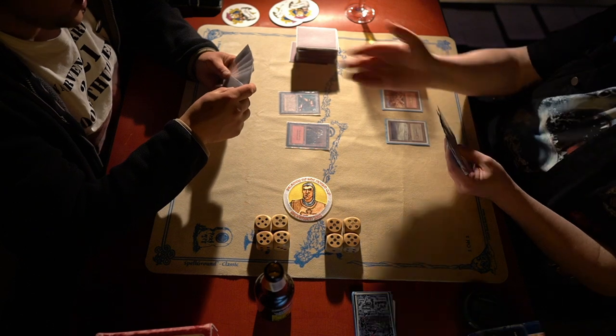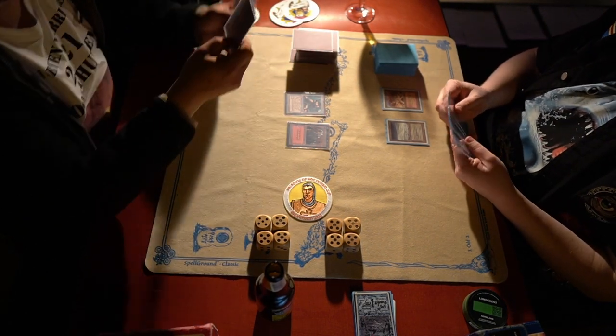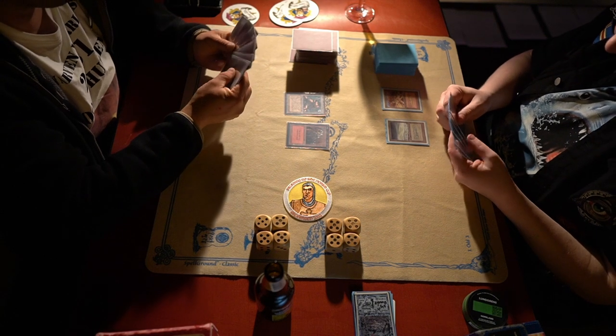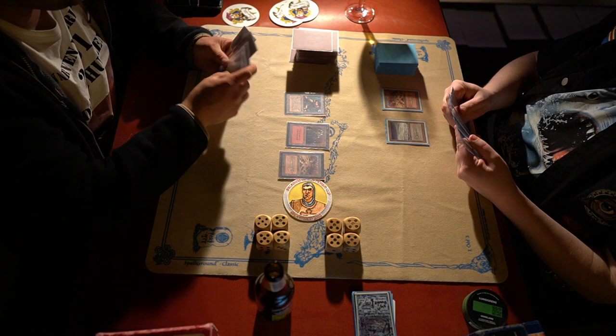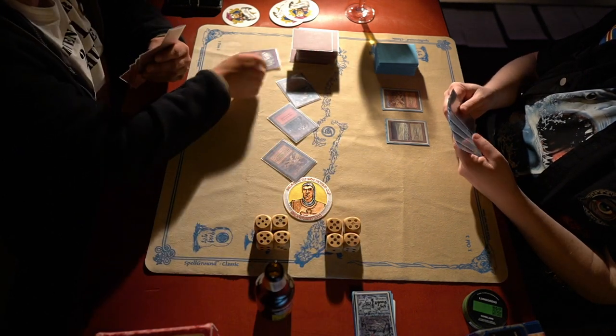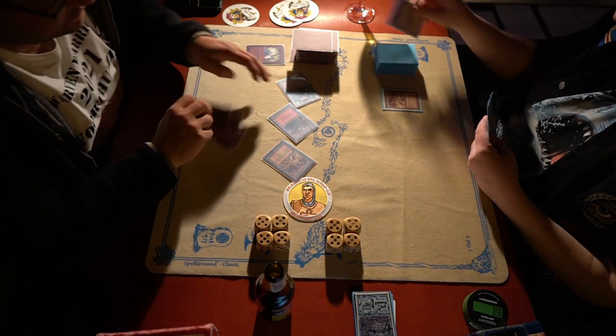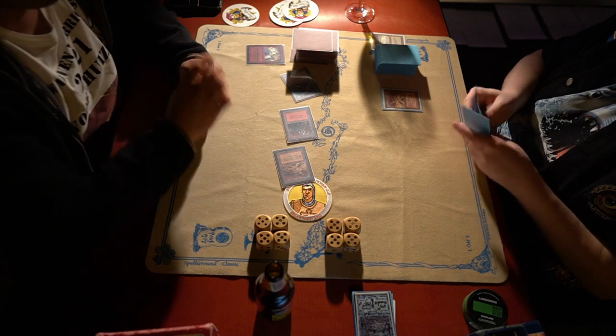There we see a Tundra and a pass. I do believe I saw a Serendib Efreet there in the hand of Åland, so next turn he can play a Serendib. There we see a Plateau. Tapping 3, and ooh, there's a Stone Rain. So he's playing with 2 Stone Rains and 2 Blood Moons, which is quite an interesting combination.